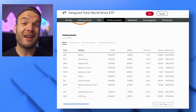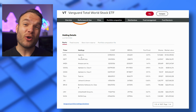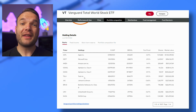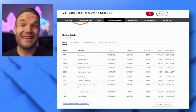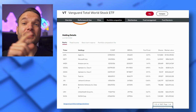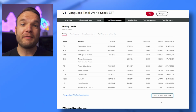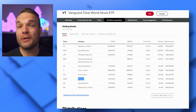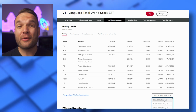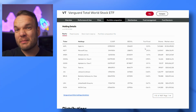Anyway, the biggest companies are Apple, Microsoft, Amazon, Alphabet, and Tesla. And as you can see, they all make up a really big part of the fund. And these are all based in the US. However, you will find companies like TSMC and Nestle on page 2, including many more international companies, because they're all really valuable in their own right. If you had $100 invested into this fund, the percentage you see here would be how your money would be divided up. So Apple would get $3.29, Microsoft would get $2.93, and so on. Pretty much nice and simple.